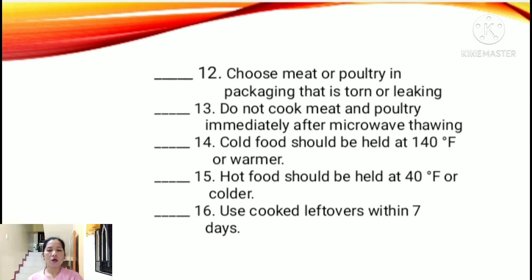Number 14, cold food should be held at 140 degrees Fahrenheit or warmer. Number 15, hot food should be held at 40 degrees Fahrenheit or colder. Number 16, use cooked leftovers within 7 days.